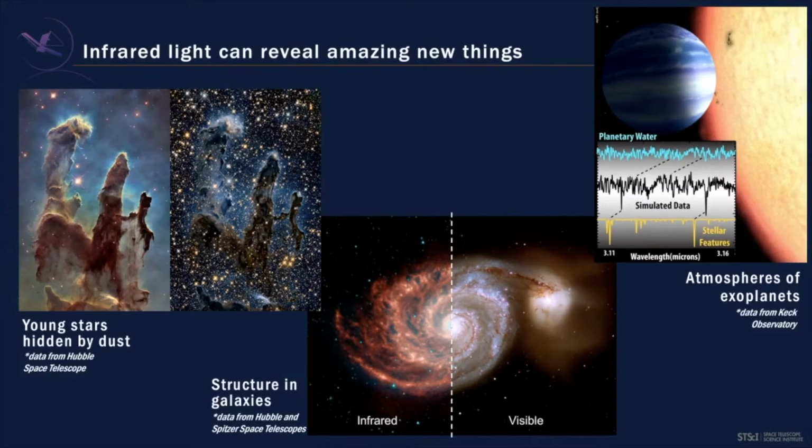We can use infrared wavelengths to study extrasolar planets and their atmospheres to see what's out there. And the image on the right is actually from a press release that I did during my research career, where we found water on an extrasolar planet called Tau Boötis b.